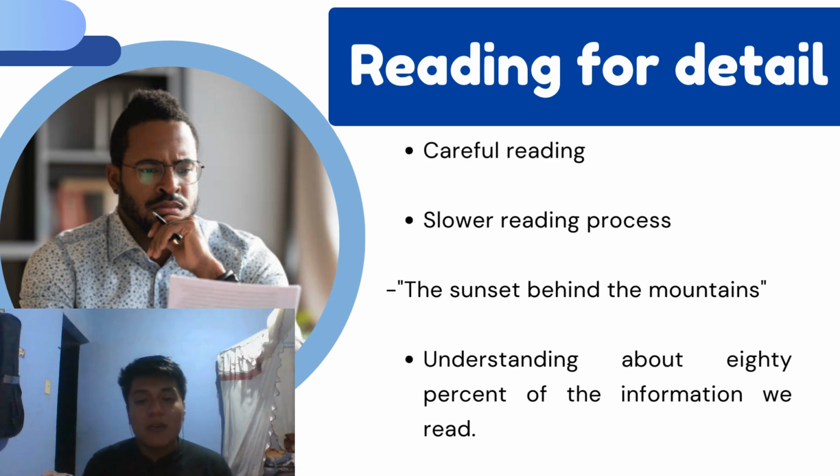So, basically, when we read for detail, we should try to understand about 80% of the information that we read. As I said, we need to understand as much as possible when we read for detail. But if we need an answer to a particular question, we can always go back and find the answer in the text, or in the passage.